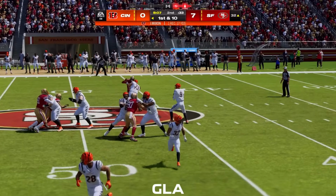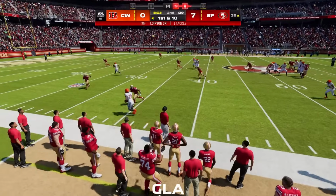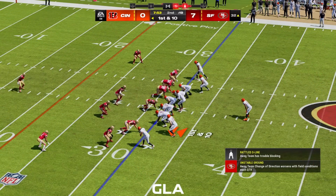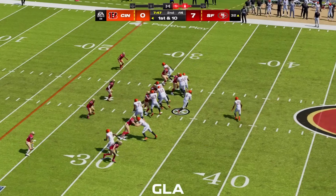The Bengals passing game finding a rhythm. They've got another first. Well, they've certainly done a nice job spreading the ball around on this drive. This time he gets it out to his back, and it's another nice play and another first down. They've got the defense on their heels a little bit. They're reacting instead of being aggressive and making plays.